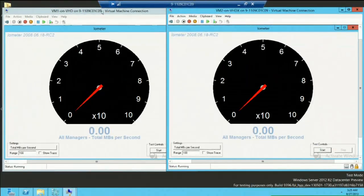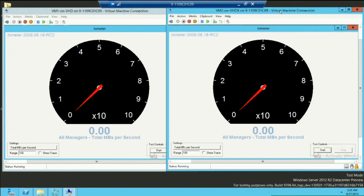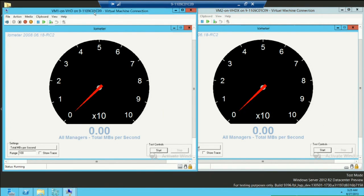So here, what I have are two virtual machines, one VM on the left. It has two storage drives, a fully populated VHD and an empty VHD, that is a non-expanded VHD. And similarly on the right, a very similarly configured VM with a fully populated VHDX and an empty VHDX. So the first test that we are going to run is on the VHDs where the machines are fully populated.